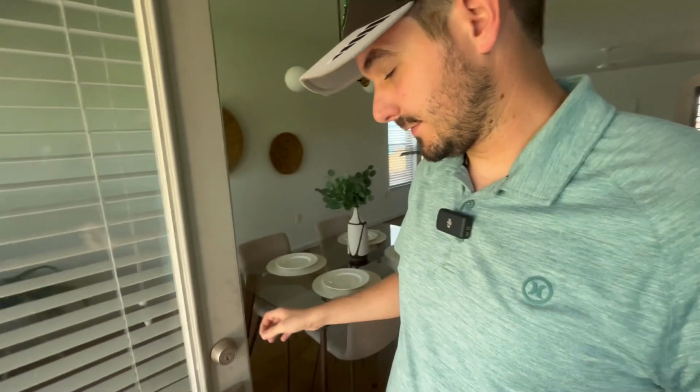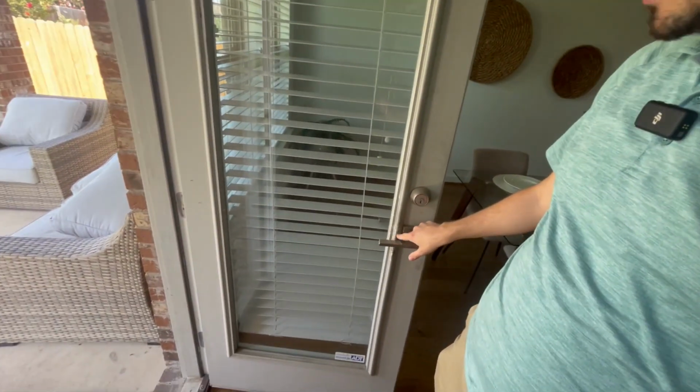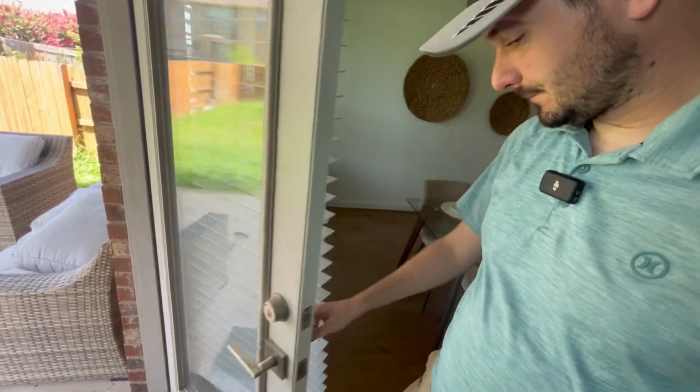Definitely, there's definitely a dog that lived here. You can see all the scratches on the door. Definitely something to ask the sellers to take care of before closing. Let's check out the master bedroom area.